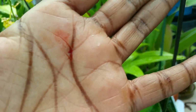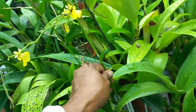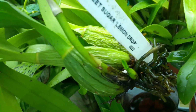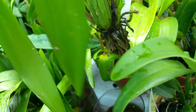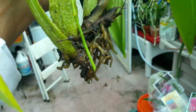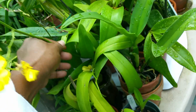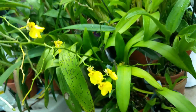But, oh, big mosquito. Look at that. Gee willikers. I didn't mean to show you. That's gross. But she looks like she's putting out another new growth, which is good. And she's okay. She's putting out a new growth. That's my water culture. I gotta dump some of that water out. It's just too much water.